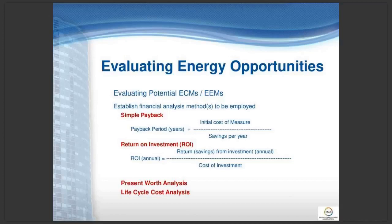So evaluating energy opportunities, establishing the financial analysis method. And as I said before, for really preliminary energy audits, you could do simple payback, and the return on investment is really just the inverse of simple payback. The payback in years is the initial cost divided by the savings. Return on investment is, again, the savings or return from investment on an annual basis divided by the cost. And then we'll talk briefly about present worth analysis and life cycle cost analysis.